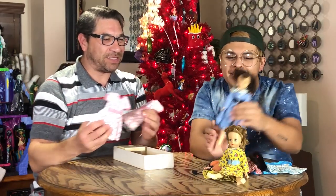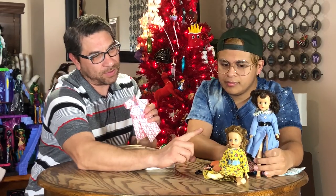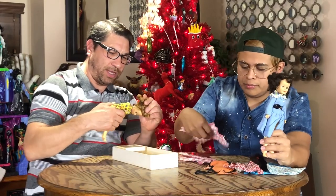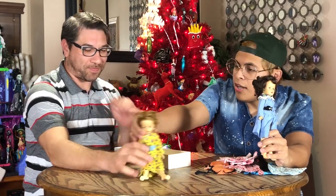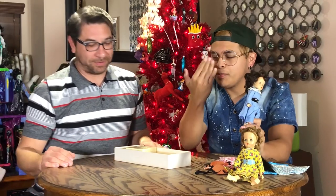Sister. But I do believe that this is the Miss Revlon, and this one is the Miss Nancy, who looks totally like Miss Revlon. I believe you. Yeah, because when I was looking, I didn't see any marking. Well, what's this right here? I think this is Ideal. No, it doesn't say Ideal. I was looking at it, it didn't say Ideal. I have really good eyesight up close.